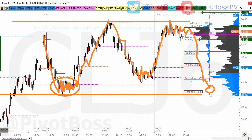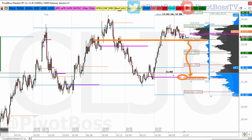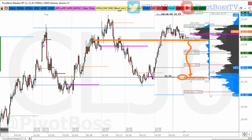So right now, short term, if price can't hold above this intraday LVN from the session here, which is about 33.20s, the expectation would be for a push into previous 5-day VPOC here at about 31.70. So getting that number right on the dot is about 31.72. Failure to hold that 33.20 opens up a path right to that level.